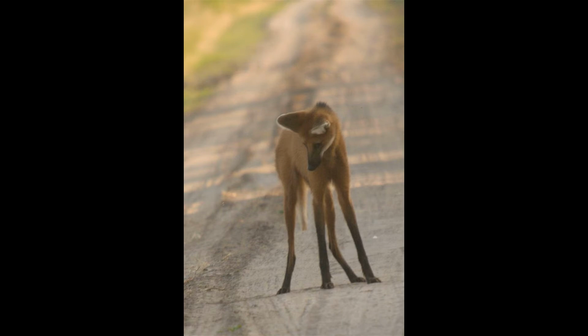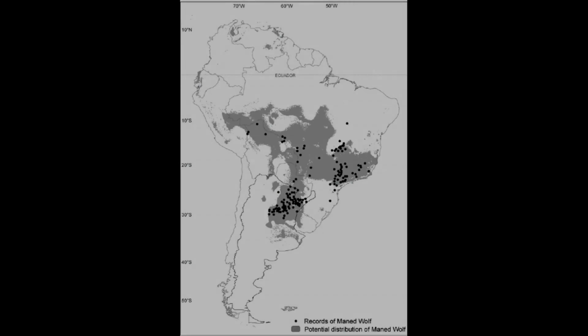This mammal is found in open and semi-open habitats, especially grasslands with scattered bushes and trees, in the Cerrado of southern Brazil, and in Paraguay, northern Argentina, eastern Bolivia, and southeastern Peru.